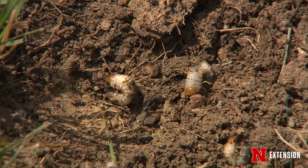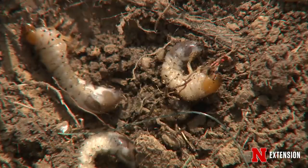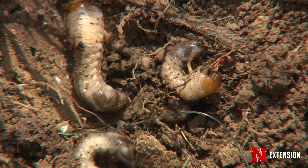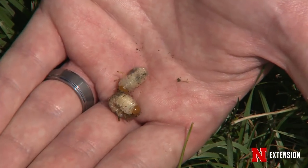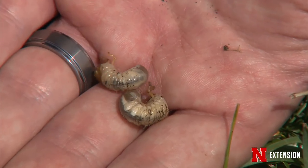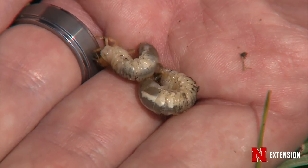White grubs are an annual pest that lots of folks deal with in their lawn. White grubs are the larval form of many different kinds of scarab beetles. The main ones that we deal with in turf are masked chafer white grubs, Japanese beetle white grubs, June beetle grubs, and also the green June beetle grub. These grubs live beneath the turf itself. They're very cryptic because of that.